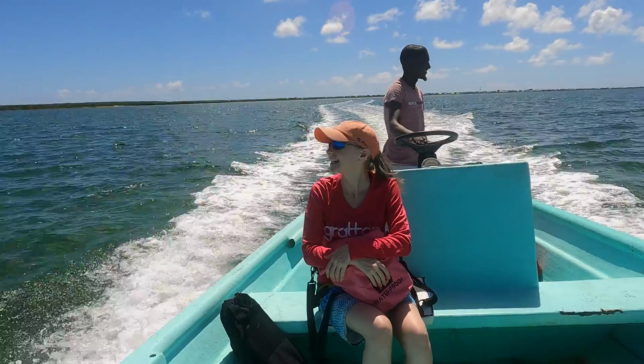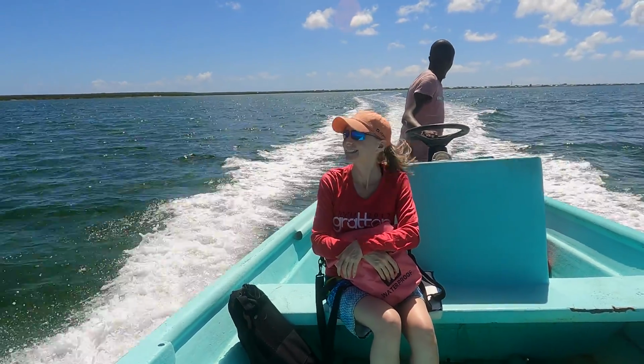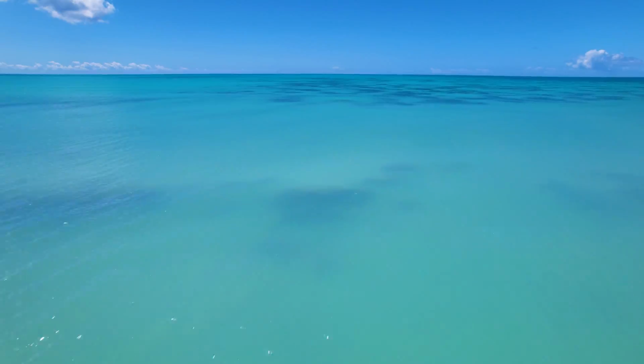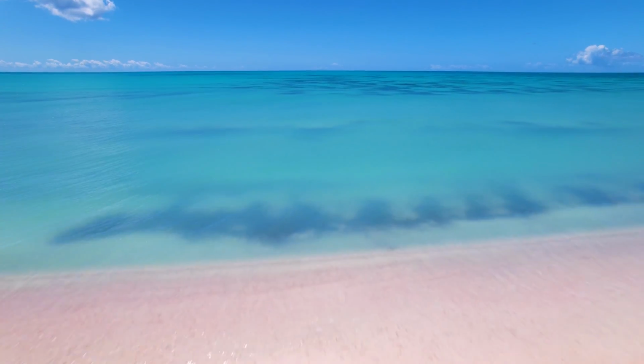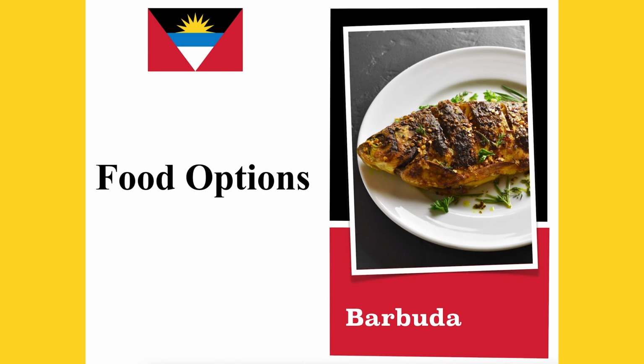Crazy. The trip out there is a little expensive, of course, but we felt it was really worth it. And just to be on a boat in the water in the Caribbean is well worth it, if you ask us. Absolutely fantastic. So now that you've seen the entire island, let us give you a little bit of travel advice. First, let's start with some food options and the restaurants on the island.